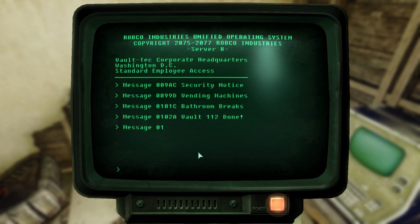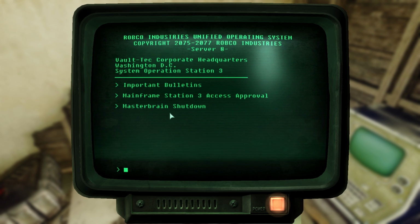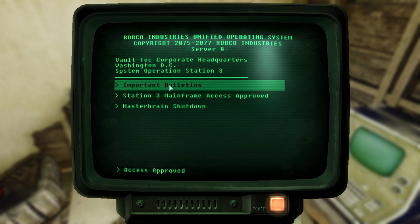Backing out of this category, we find exactly what we expected. The first option is Mainframe Station 3 Access Approval. After selecting it, we get a notice, Access Approved. So we've just unlocked one of the 3 locks necessary to gain entrance to the mainframe. Presumably we'll find the location of Vault 92 from the mainframe.